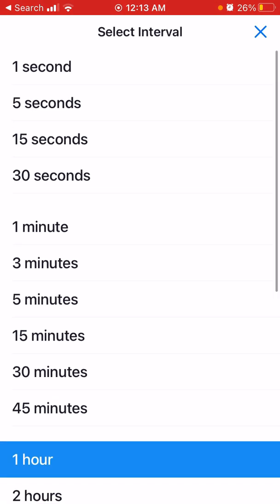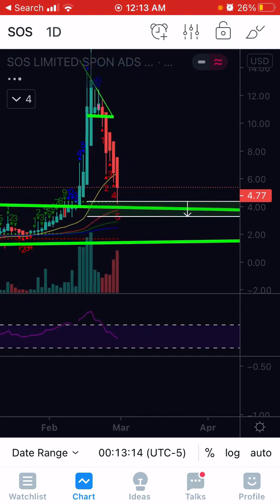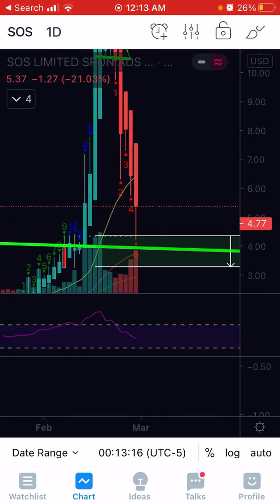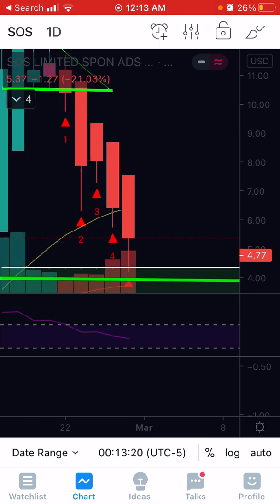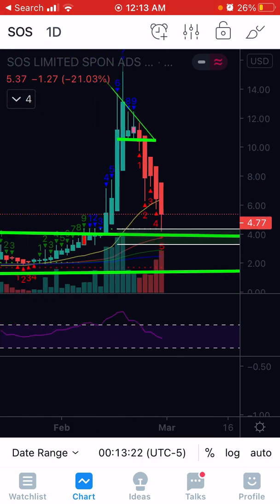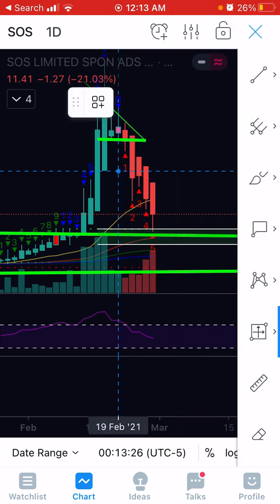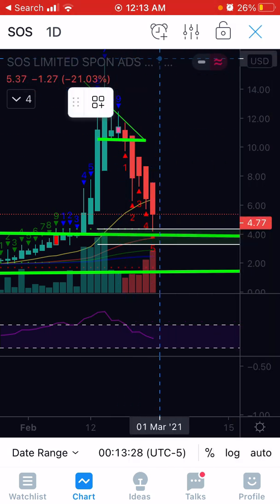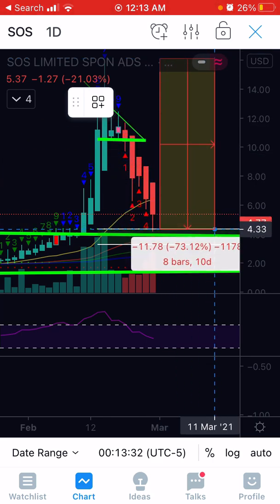So, you know, obviously on these smaller time frames, it looks pretty bad. We did break right through the daily 20 EMA, which is pretty bad. We had a pretty sizable drop here, but what didn't, right? But this looks like a wow.